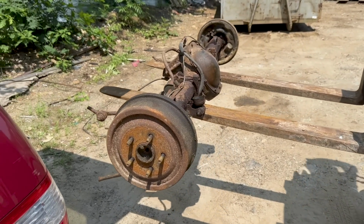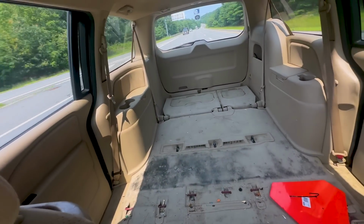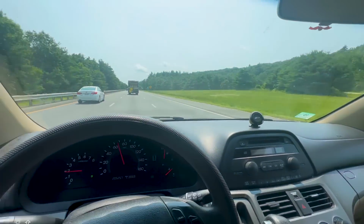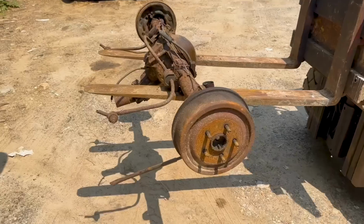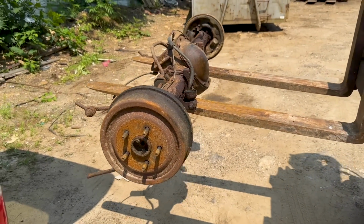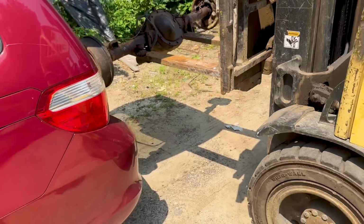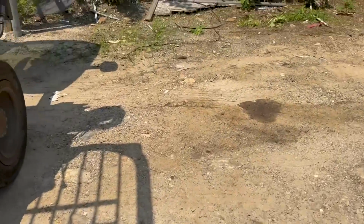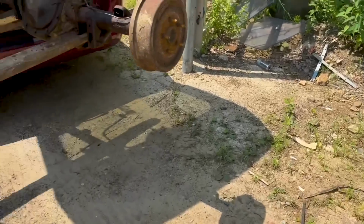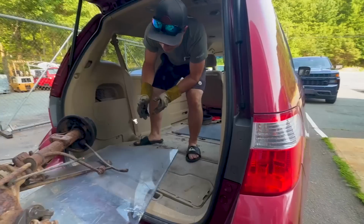I'm going to hop in my Honda Odyssey, which I think is a far better pickup truck than the Volkswagen Caddy, but it has no air conditioning, so I have to drive it with no pants on. Enjoy the view. Oh, genius. Is that a homemade go-kart over there? Yeah, that's kind of cool, man.